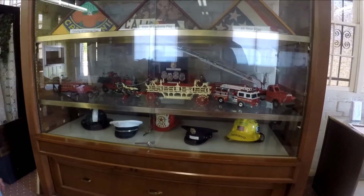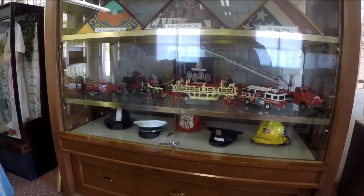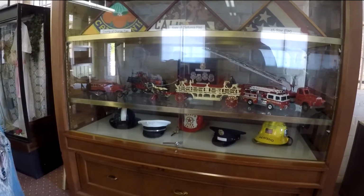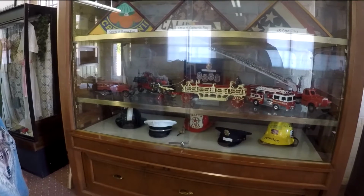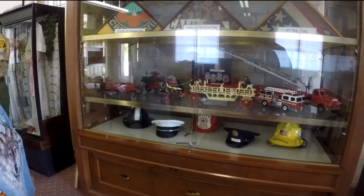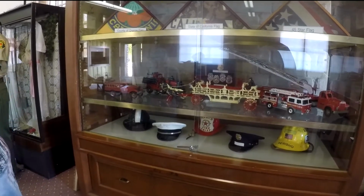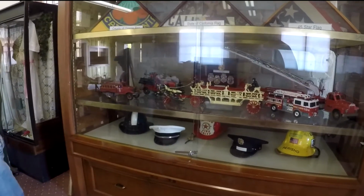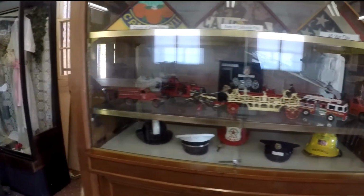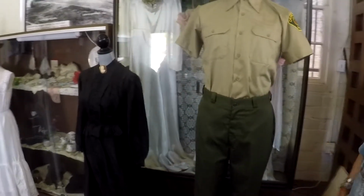I see you got the County of Orange flag. Yes. That's the only county in California with a peel. Oh, it is? A peel. Orange peel. Oh, I see. I gotcha. And this is an Orange County Fire Department uniform.